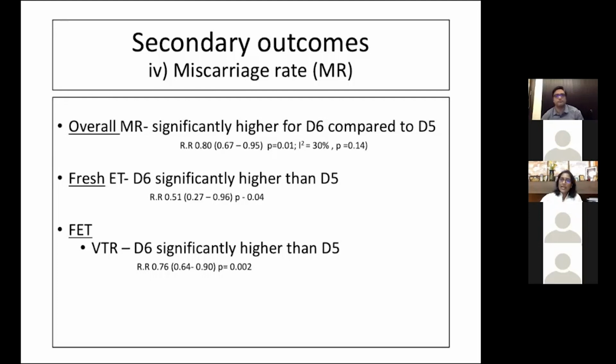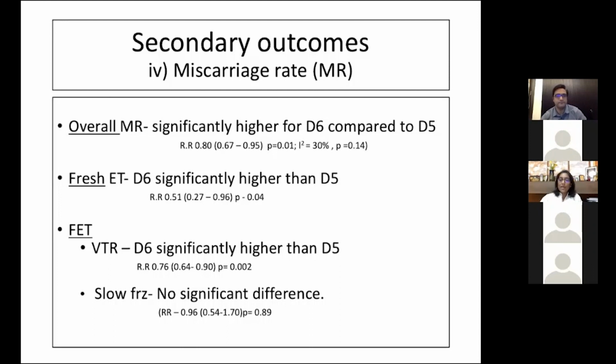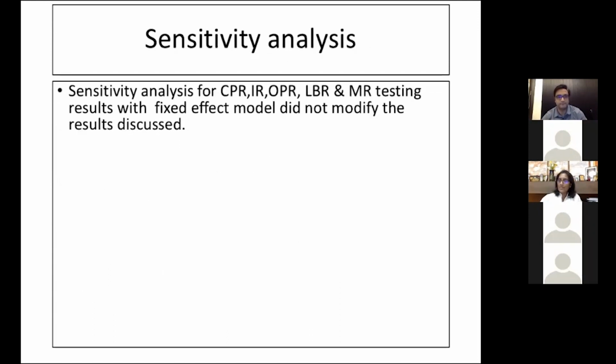The miscarriage rate, and this is also one of the important outcomes. The overall miscarriage rate, and the miscarriage rate for fresh transfer and vitrification frozen transfer, was significantly higher for embryos which were frozen or transferred on day 6 as compared to day 5. In the slow freeze group, again, there was no significant difference.